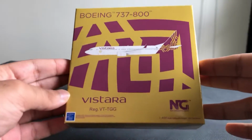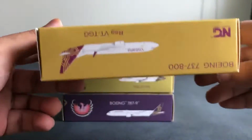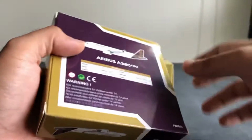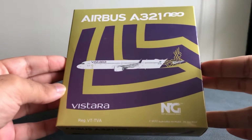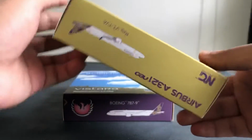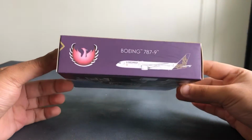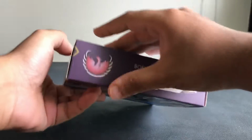video I'll be covering one aircraft of each type, starting with the 737-800 by NG Models with the registration Victor Tango Tango Golf Golf. Next up is the Panda release of the Vistara A320neo with the registration Victor Tango Tango November Charlie. This was, I believe, a Prairie Diecast exclusive. At number 3, we have NG Models release of the A321neo with the registration Victor Tango Tango Victor Alpha. And lastly, here is the Vistara Boeing 787-9 Victor Tango Tango Sierra Delta by Phoenix Wings, which is my favorite pick out of the 3 releases of this aircraft.